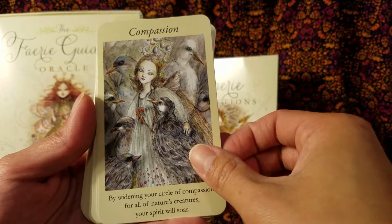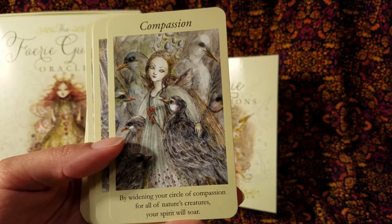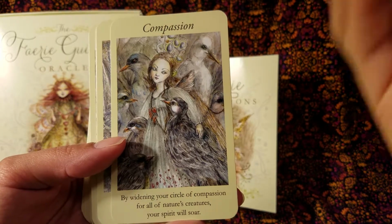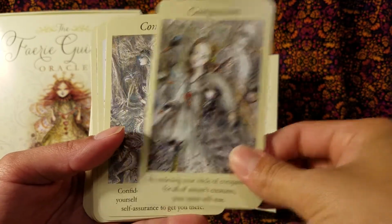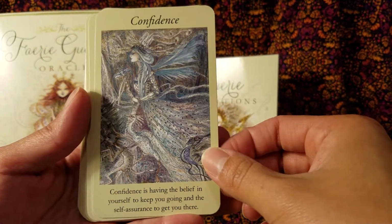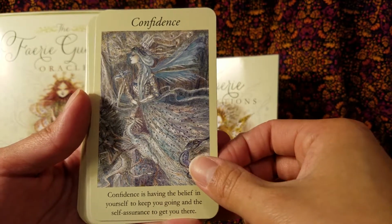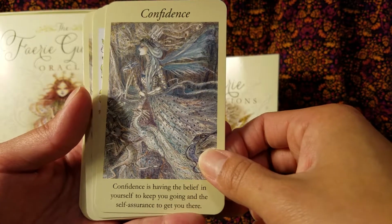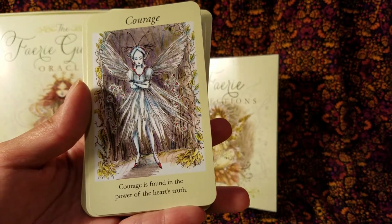Compassion. This kind of reminds me of a Saint Francis of Assisi type picture, somebody who's in nature communing with animals. Confidence. She appears to have a wand. I thought it was a sword at first, but I'm guessing it's a wand. Courage.